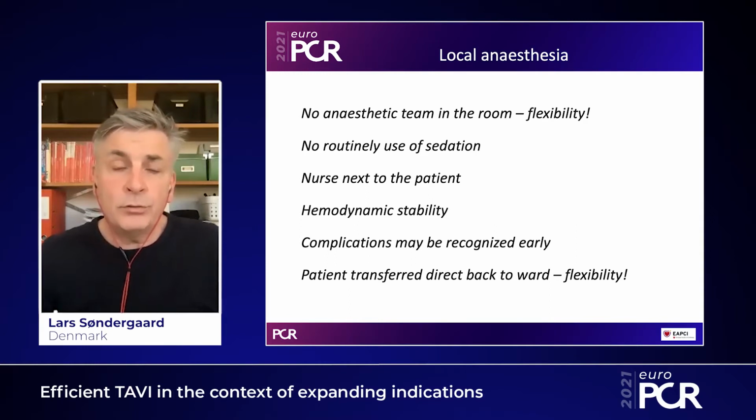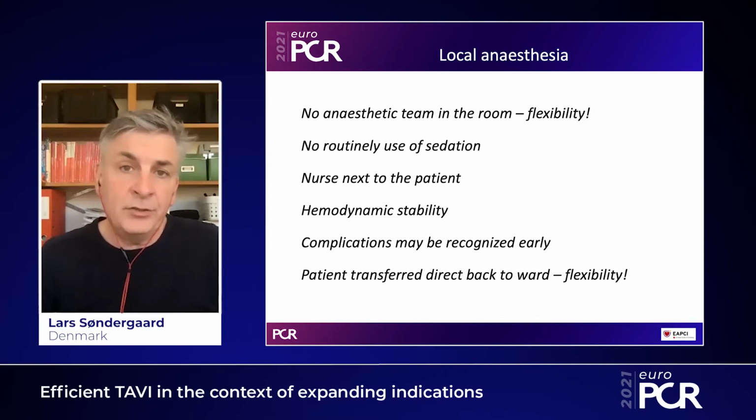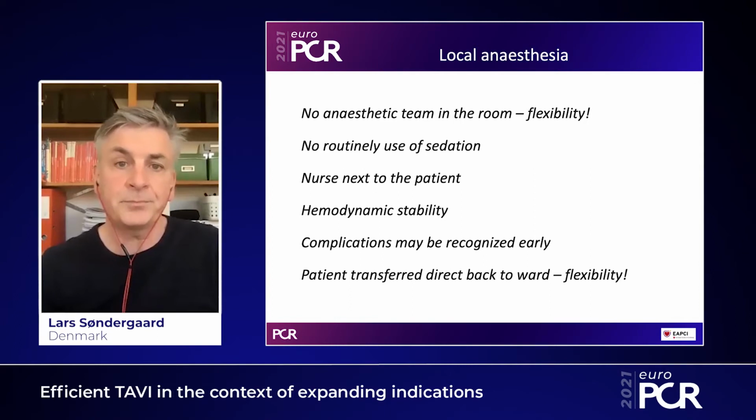And this also means that the patient is much more hemodynamically stable during the procedure. And if you have a complication, the patient will be aware of that very early, so you recognize complications early on. And not putting the patient into general anesthesia also means that you can bypass the ICU, so the patient can go straight back to the ward. And this, of course, makes it much more flexible to plan and execute these procedures.